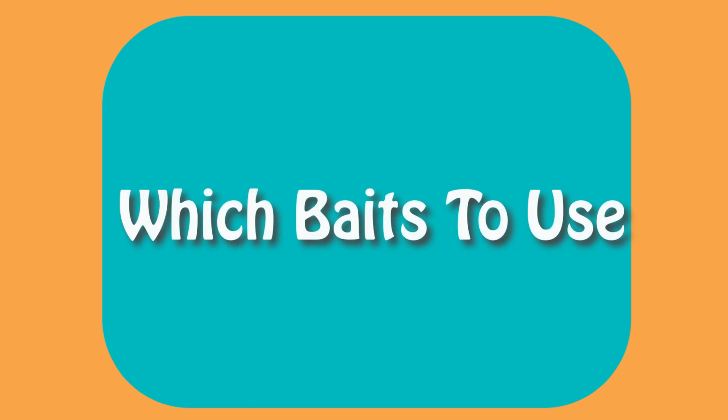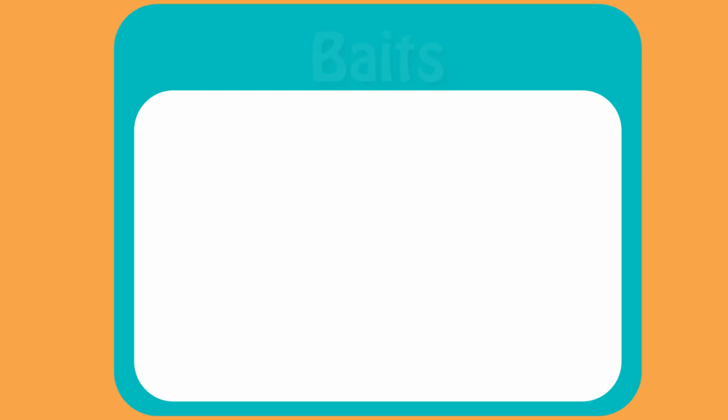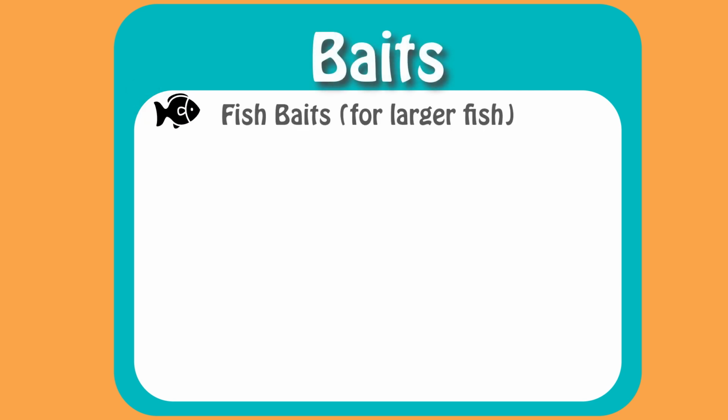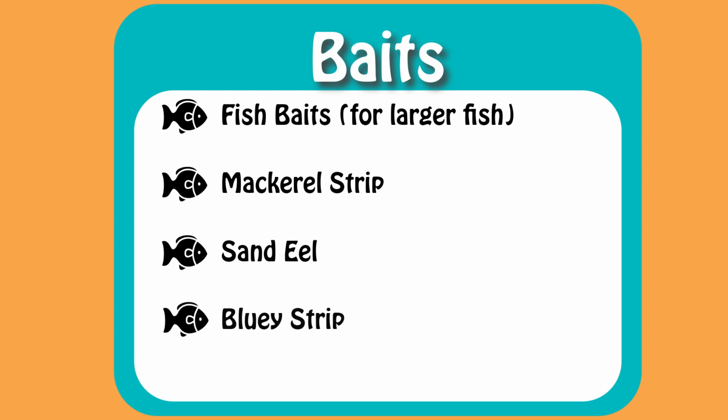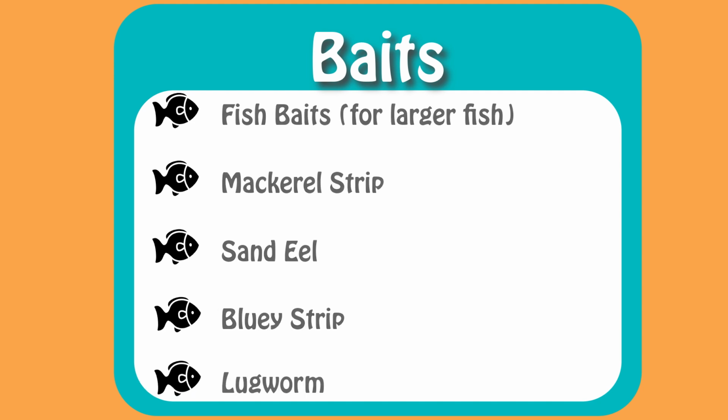So what about our bait situation? For the larger fish, it's fish baits that are the order of the day. Using a nice oily strip of mackerel will give good scent attraction. Another killer bait is sand eel, as in terms of fish prey these will likely be the main natural food source they are feeding on. Other good fish baits include bluey strip, which has a high oil content. Lugworm can actually be a brilliant bait and will catch fish of all sizes.